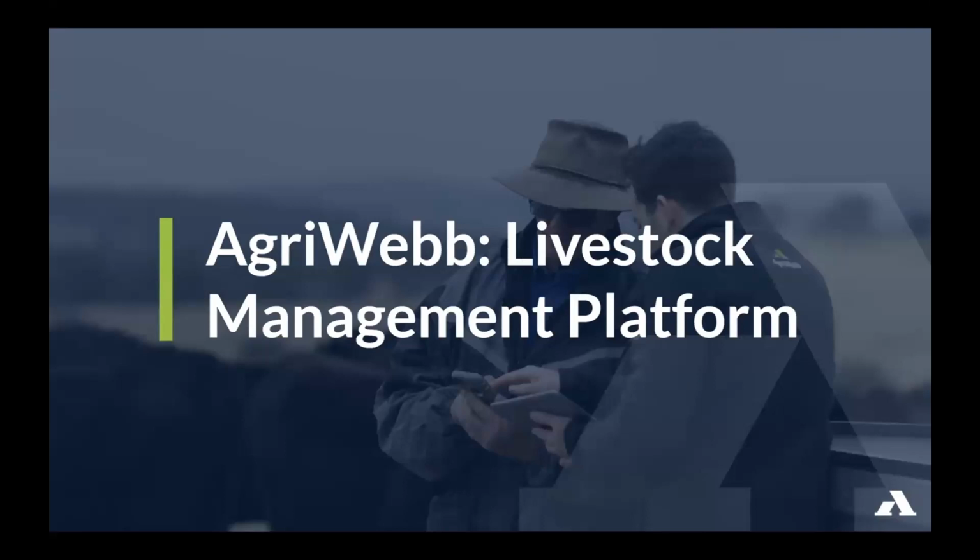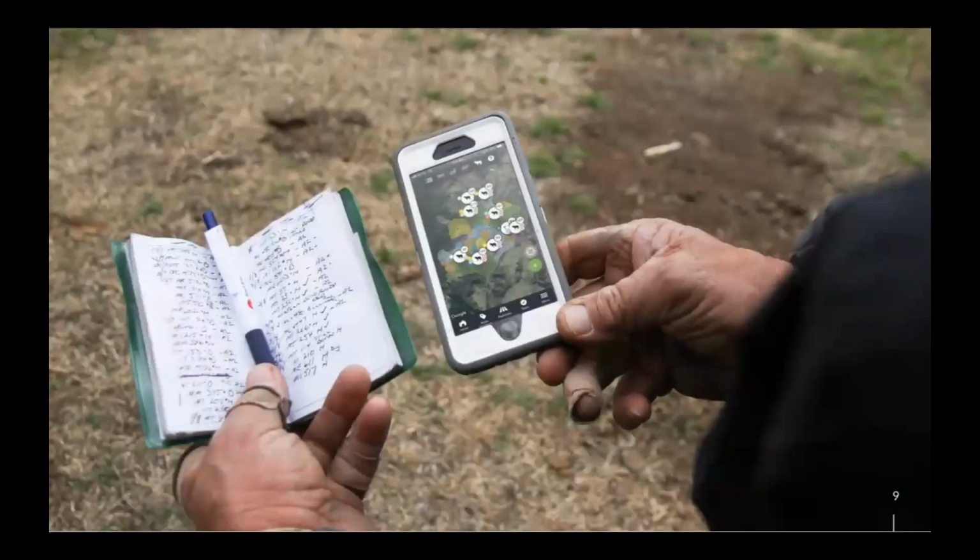So what is AgriWebb? AgriWebb is a livestock management platform. To the left here, you see what traditional record keeping on the ranches looks like. This is rancher chicken scratch. It could be any kind of notes that are happening throughout the day. It could be chute side data. And then on the right-hand side here, you'll see the AgriWebb platform. This is our mobile app, and this is going to show you just how easy it is to capture those records on the fly while you're out in the field and not have to use the pen and paper anymore. So when you drop that in the water tank, you can get a new iPhone, but you might not be able to get all of the ink back on the paper.